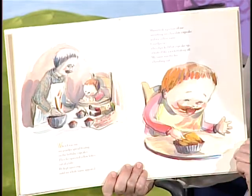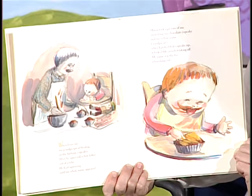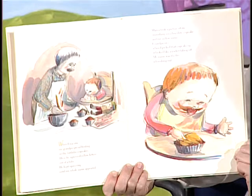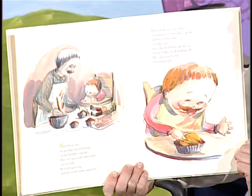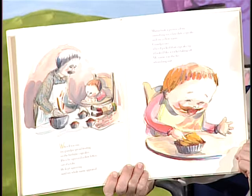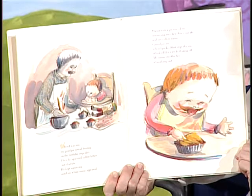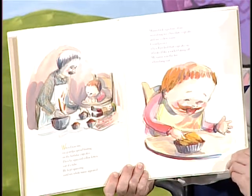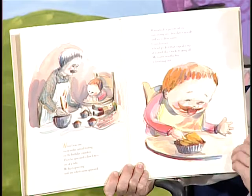When I was one, my grandpa spread frosting on the birthday cupcakes. Then he squeezed yellow letters out of a tube. He kept squeezing until my whole name appeared. Mama took a picture of me smushing my chocolate cupcake and my yellow name. Grandpa says, when I picked that cupcake up, it looked like a rocket taking off. My name was the fire swooshing out.